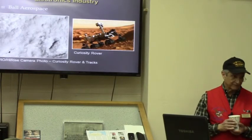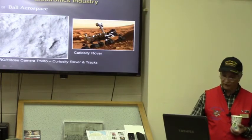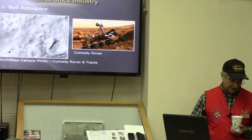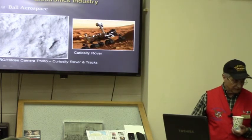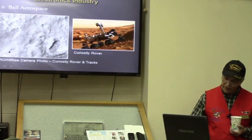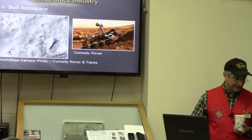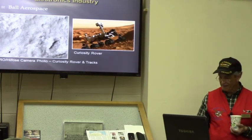This was even better. Okay, that's a picture of what the current Curiosity rover looks like. But in this picture that the HiRISE camera took, here's the rover on the surface of Mars, and here are some tire tracks of the rover as it's been going on the surface. And that's where the rover was at that point when it stopped, when the HiRISE camera took that picture. So there you go. My career in the electronics industry.